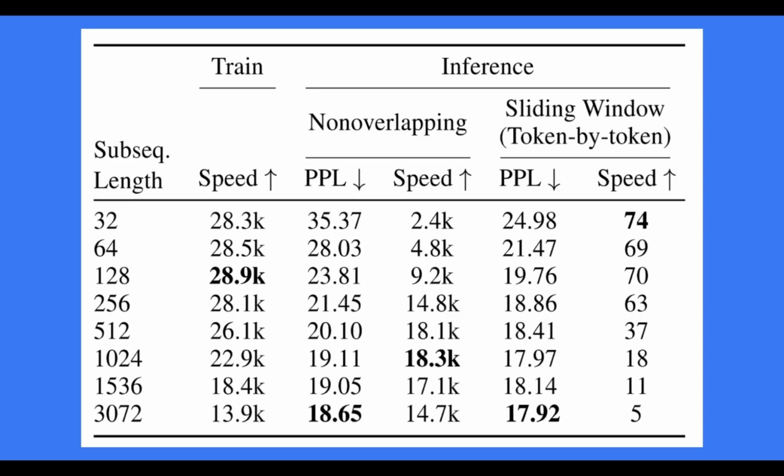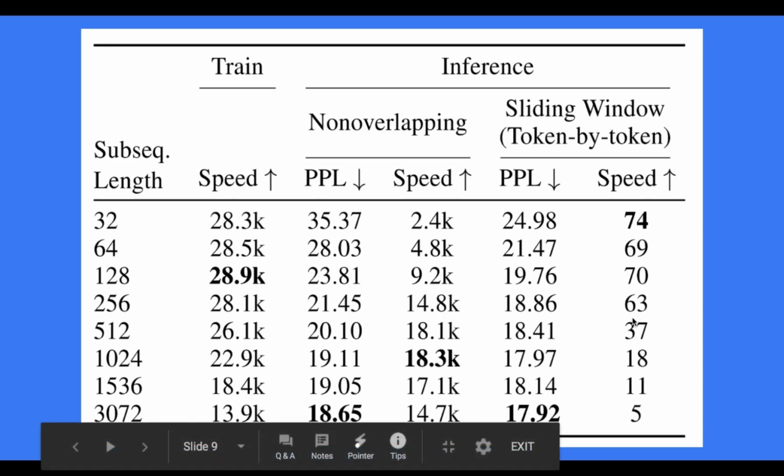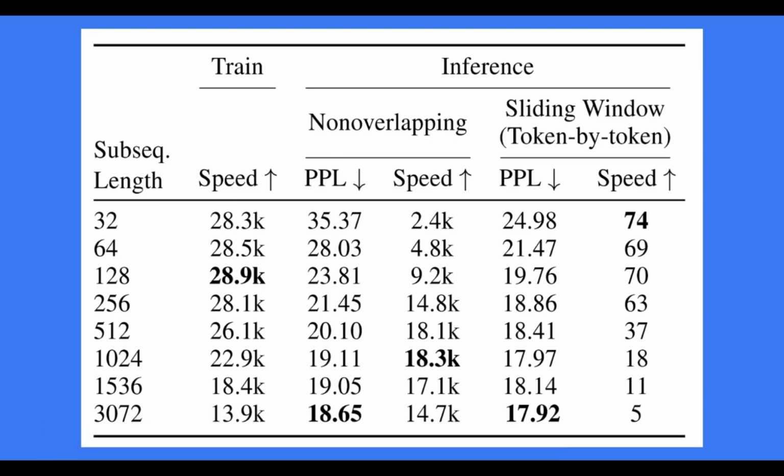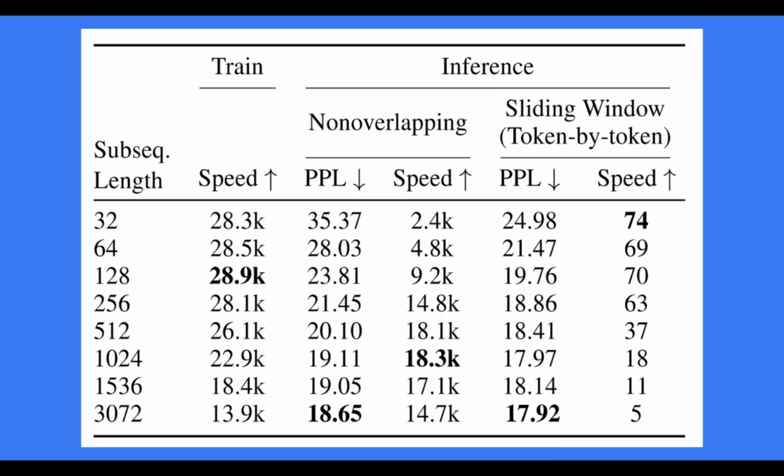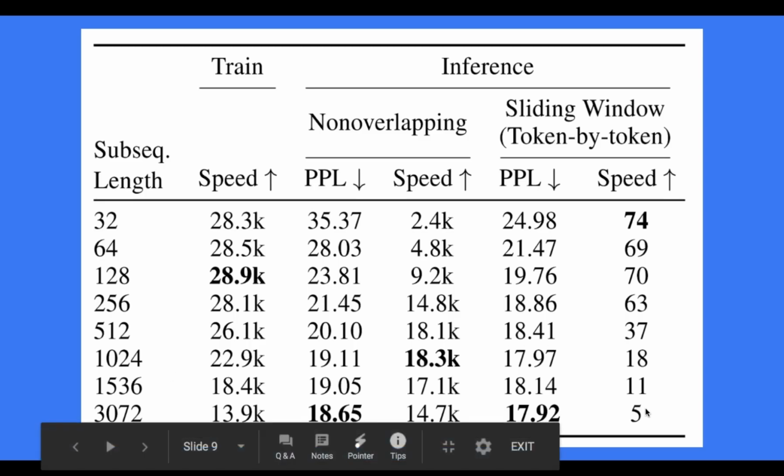Why? If you remember the previous example I showed you, when you increase your window size, you need to do more overlapping calculation when you use a sliding window, because you only move one stride at a time. Every time you need to calculate the previous L minus 1 tokens. In this case, you only need to calculate 31 tokens when you predict 1 token. In this case, you need to calculate 3071 tokens when you predict 1 token. And you need to do this many times for many tokens. So that's why your speed becomes extremely slow.